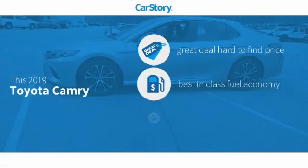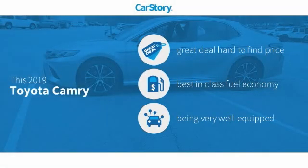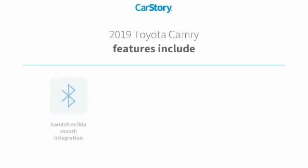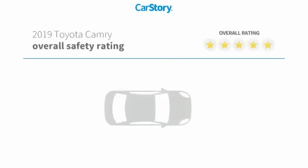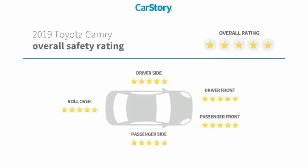Car Story research indicates this vehicle as being a great deal that is hard to find at this price. Fuel efficient and loaded with features. Features also include bucket seats, rear view camera, steering wheel controls, MP3, hands-free Bluetooth integration, and has been listed as an IIHS top safety pick with these ratings.